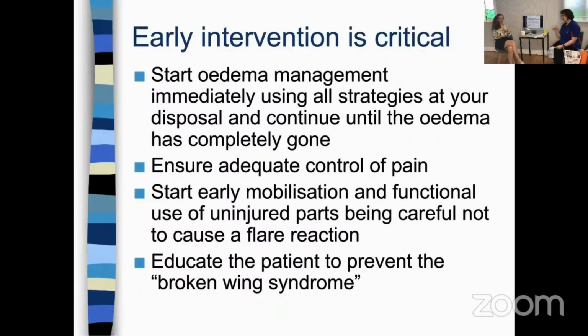So we definitely want to start early mobilisation. I'll probably use hands as most of my examples, because it's much easier than showing my knee. If it works on the hand, it's going to work on the ankle and the knee and everything else as well, because the hand is much more tricky.